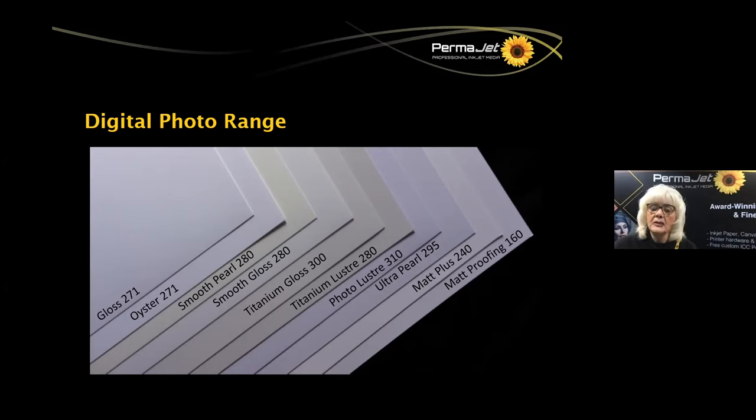The titanium gloss and the titanium luster are metallic papers. Now they have a metallic element within the paper to really emphasize and make them shine and stand out. Now there's been a beautiful black and white old car on SheClicks this evening, and I hope you've seen it on Facebook, because that paper would look absolutely superb on titanium gloss. So really, really well, it would stand out and really emphasize that. So try it. Photoluster, the 310, is a heavier weight of really the oyster, giving you a bit more contrast.